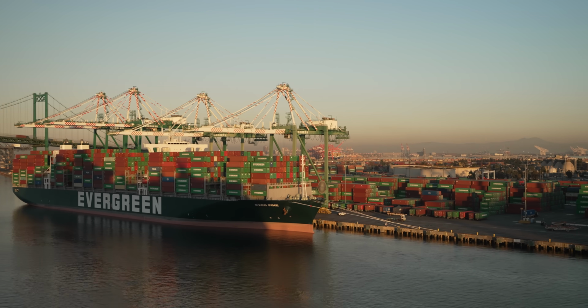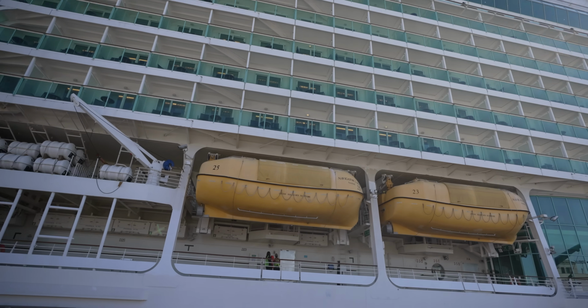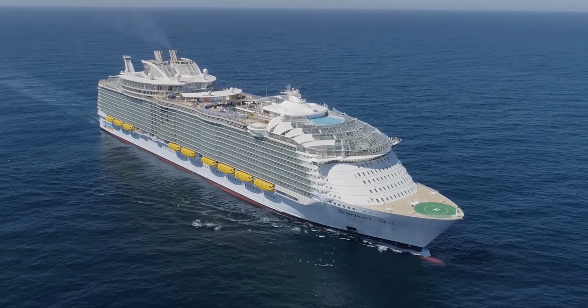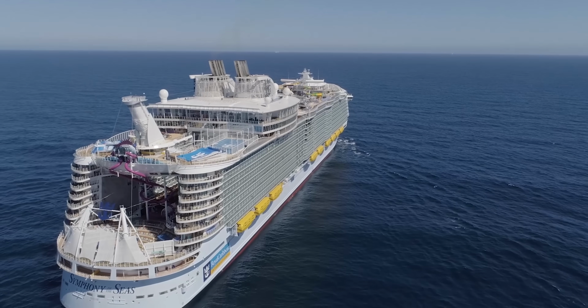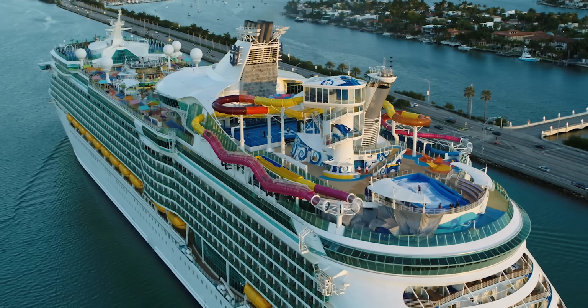Today, we're at the Port of Los Angeles. We're about to get on Royal Caribbean's Navigator of the Seas for a four-night adventure. Last time we were on a Royal Caribbean ship, we were on the Symphony of the Seas, which is the world's biggest cruise ship. And this was the world's biggest like 18 years ago. So it's going to be a little bit smaller.